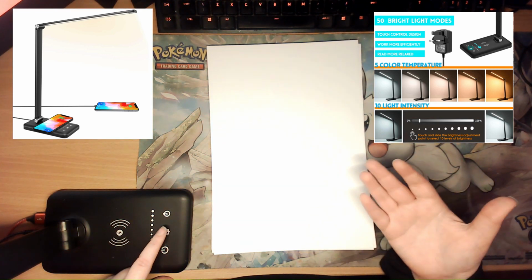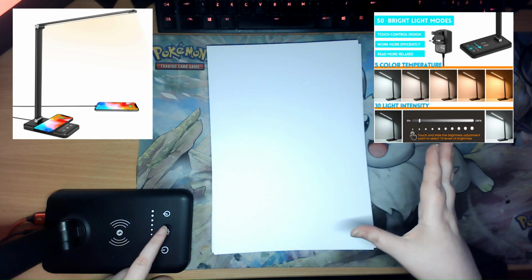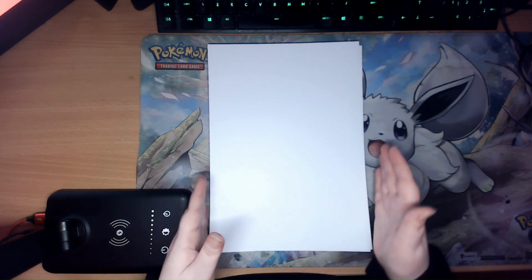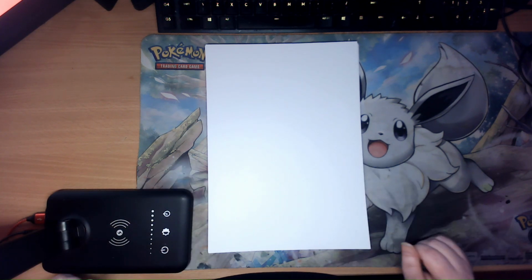So you can have this warm yellow. It's a bit softer here and it's very light here, and then you can have just white light, and then it's a bit tamer and then goes back to yellow. I like this one right here, which is like the lowest of the amber lights or the yellow light. It just feels really nice.